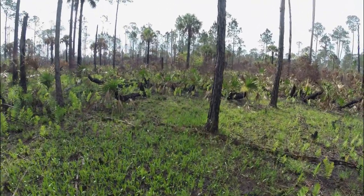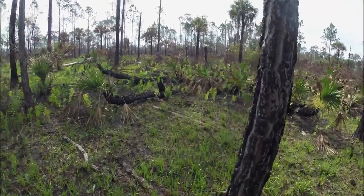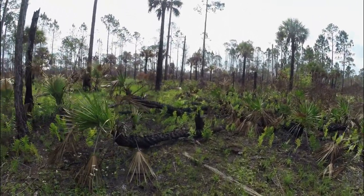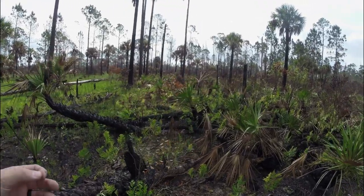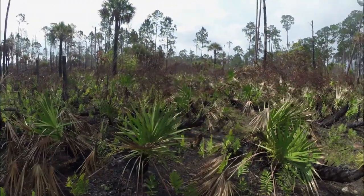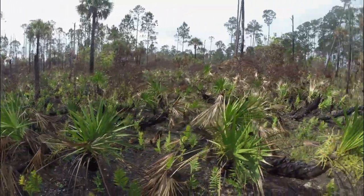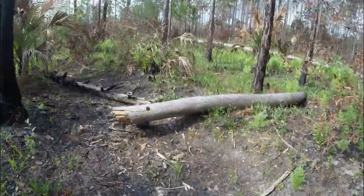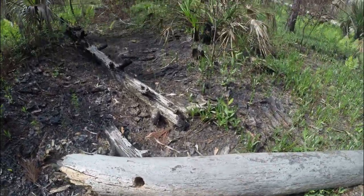It's just refreshing everything. These palmettos will get so thick through here that you can hardly walk. And one of the things about palmettos is rattlesnakes love the palmetto plants. The tree fell down. It's a woodpecker home.